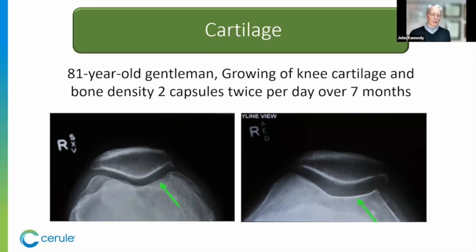So this gentleman was waiting on a knee replacement. We gave his body a specific resource that it utilized and activated his body's repair system. And that's what his body did. His body knew what it needed to do, where it needed to do it. And that's what stem cells do.